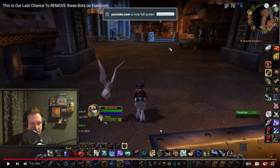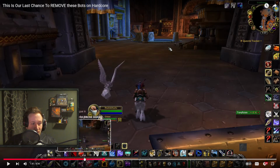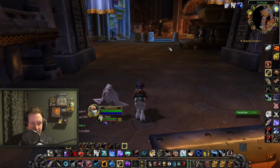So you're trying to kill these bots, and on the hardcore server as well. I mean, hey, fair play. But they're botting on the hardcore server, and they're paladins, and they're level 58. That is crazy, man.